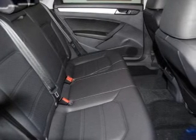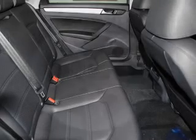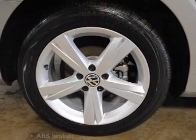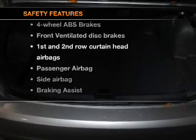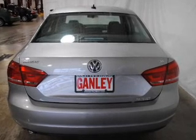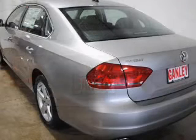Keyless entry, power door locks, power windows, cruise control, Bluetooth wireless, an AM/FM stereo with multi-disc CD player, a satellite radio. If safety is a high priority, rest assured knowing that these top safety components are included. Front ventilated disc brakes, curtain head airbags, passenger airbag, side airbag, traction control, stability control, daytime running lights.